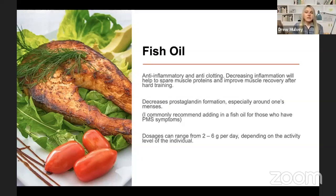It decreases inflammation, which will help spare muscle proteins and improve muscle recovery after hard training. But this is also really important to the female because around your menses, you are producing these compounds called prostaglandins, and that is usually responsible for a lot of those PMS symptoms. So the achiness, the cramps, the nausea, the bloating. So what this fish oil does is actually decreases prostaglandin formation, especially around one's menses.